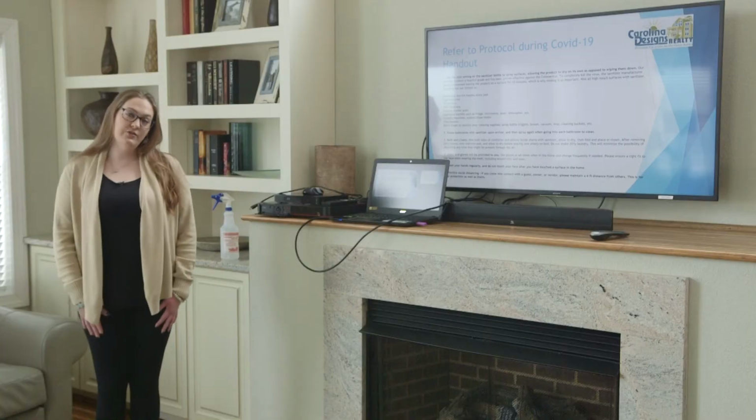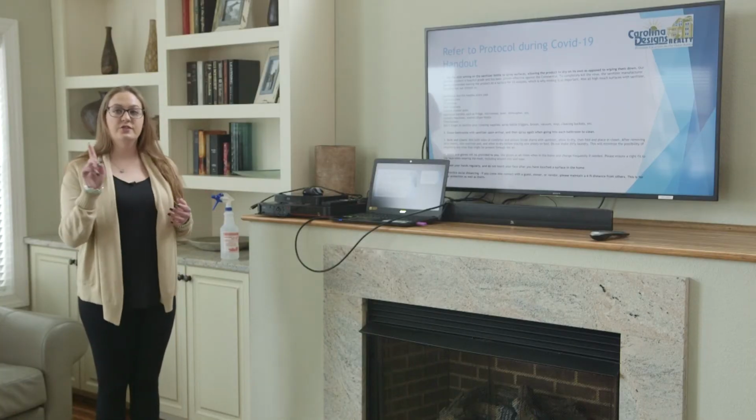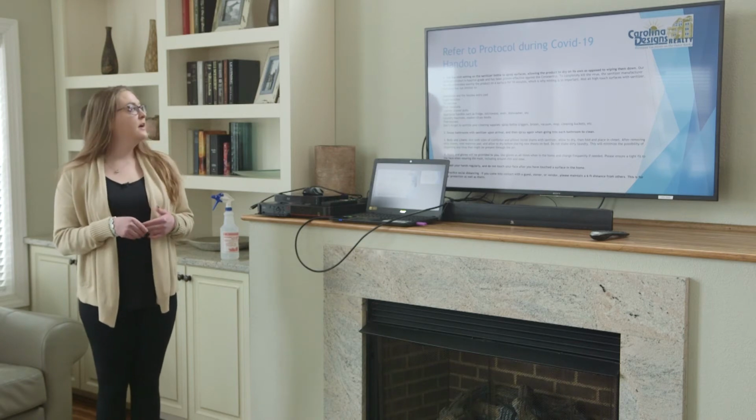Additional precautions taken this year for 2020 in light of COVID-19 will be to perform additional sanitation throughout the property. All of the touch points, anything that you touch frequently, should be sanitized.